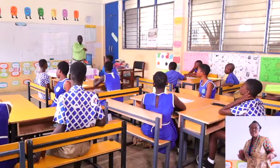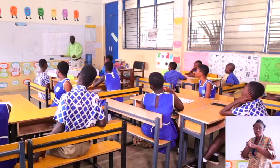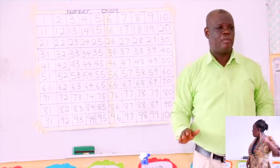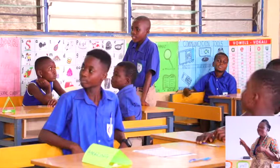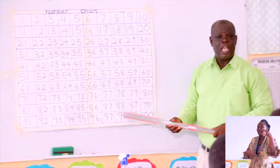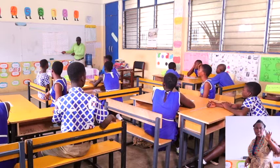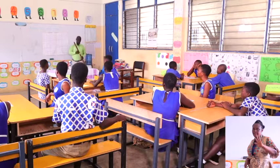Then what about when we move from the down going up? What observation can we also make over there? Yes, Stephen. It's decreasing by 10. Can we identify that? I want the success group to identify that for us. So if you start from here, which number is this? 95. Then 85. Then 75. Then 65. Then 45. That's good.